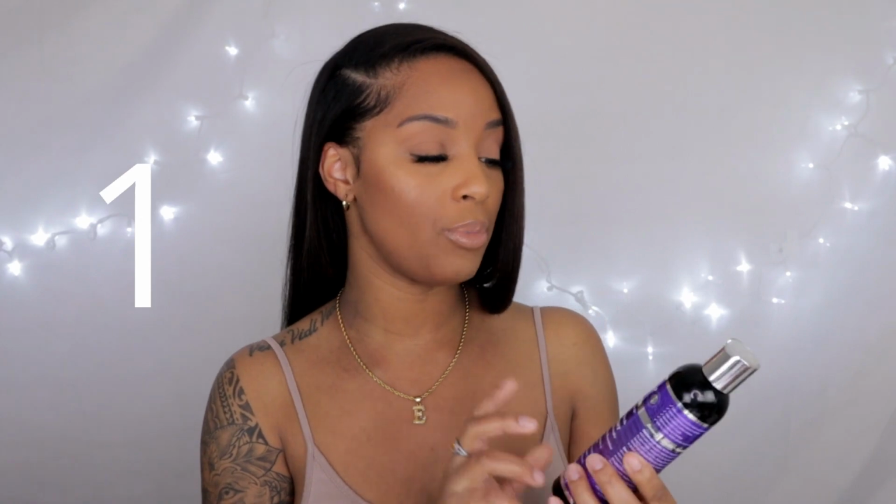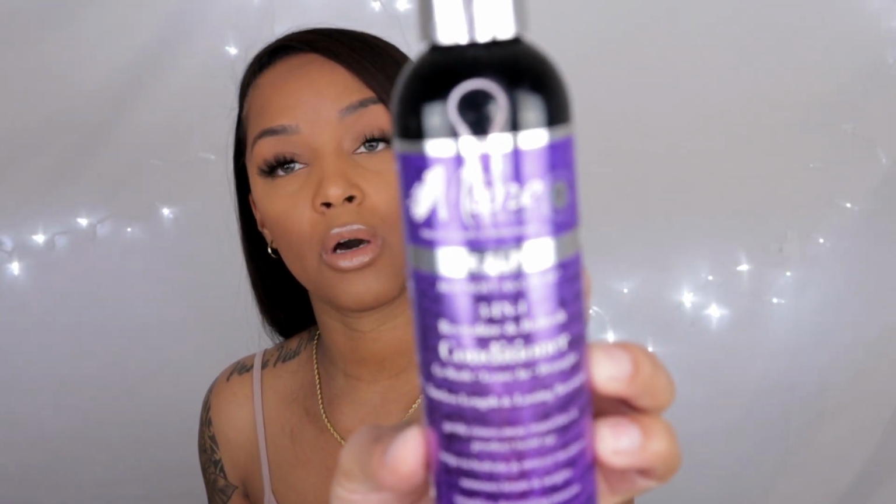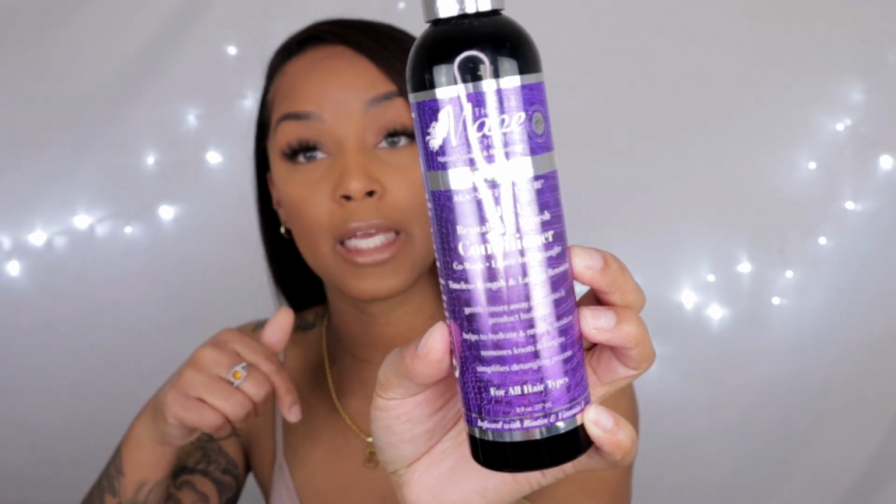All right, y'all, so let's get started on the first product. Okay, so the first product is going to be this, the Main Choice, I don't know what this is, conditioner. It's some Revitalize and Refresh conditioner. So this is what it looks like. I don't know if this is gonna focus, let's see. So this is what it looks like. I will leave it linked down below if you guys want to go and check it out.